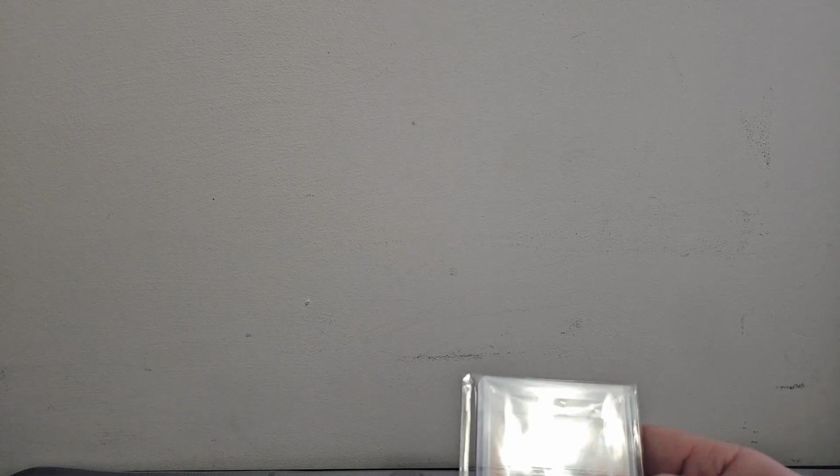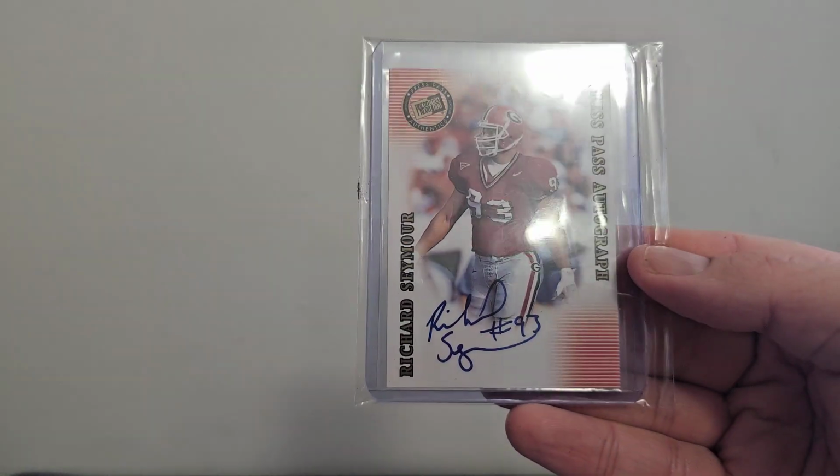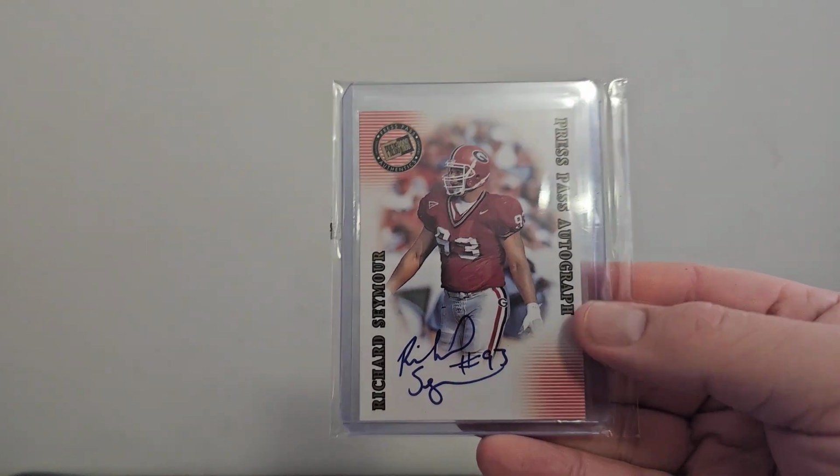So, this next one, I definitely want to get something a little nicer. I mean, it's nice that it's a rookie, but it's Press Pass. I know he has at least one more that's actually a pro jersey. Richard Seymour. So, I'll be looking to upgrade that, but for now, that will do. Next one, I think he has a 97 Legends, actually. I don't know why I didn't just wait and buy that.